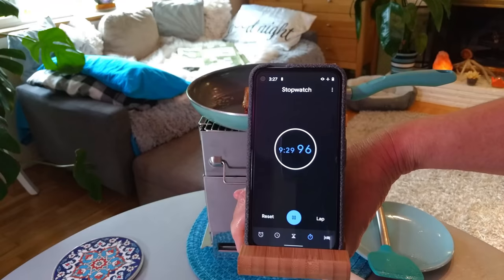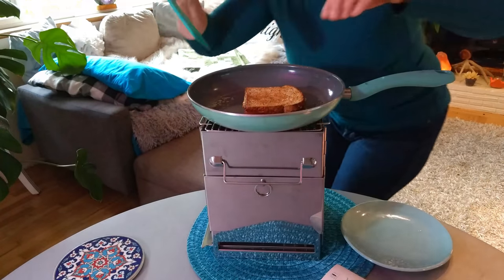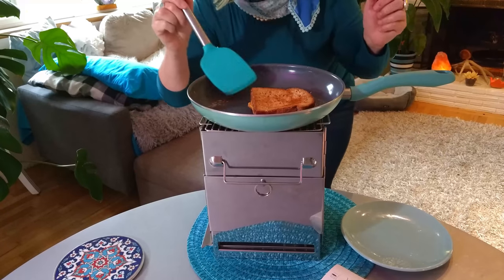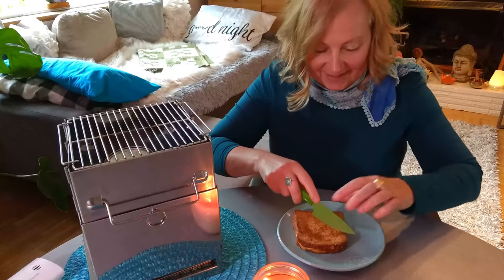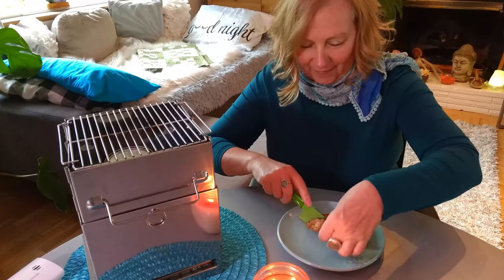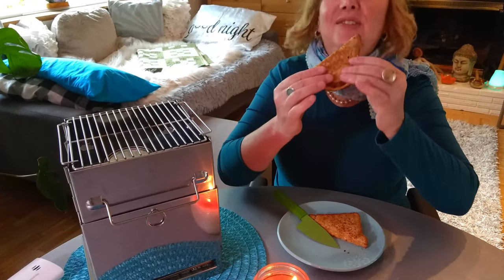Now being 9 minutes. And let's take a look. Oh, that's perfect. Do you see that? It's perfect grilled cheese. So let's get this cut up and take a taste. Okay, so let's cut into this and see how it is. Oh, it's perfect. Do you see that? Oh, grilled cheese.